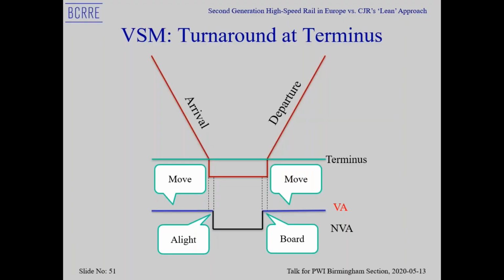So if we go on to what's called value stream mapping, actually looking at what things deliver value and what things don't. I've mapped here the arrival of a train at the station and the departure of the train from the station, and those two activities are good. They're part of what the passenger wants. Boarding and alighting is inevitable, so that's also a value-adding activity. What's not value-adding is what the train does while it's sitting in the platform.